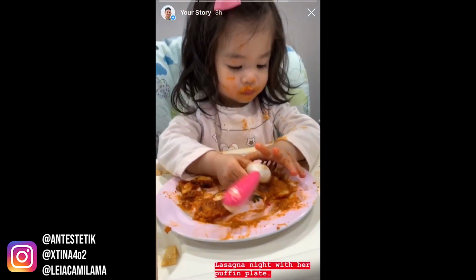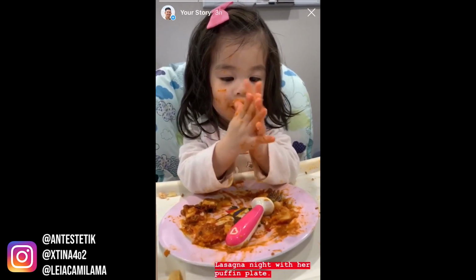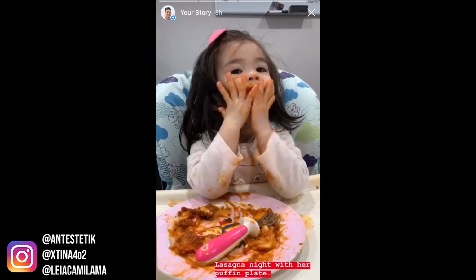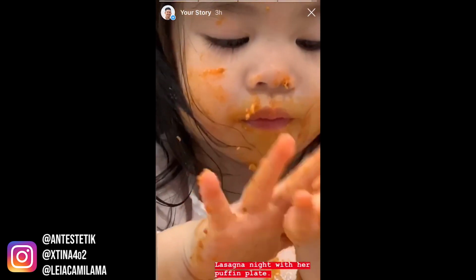My goodness. It's just lasagna, Leia. It's not spaghetti. Oh my gosh, that's not how you eat. Look at that. Is it her nose? Her eye?